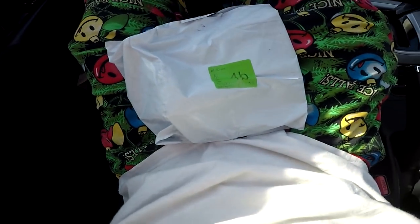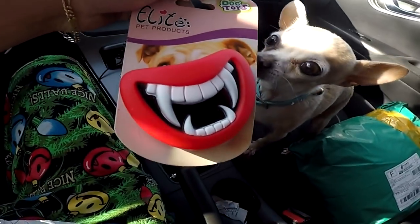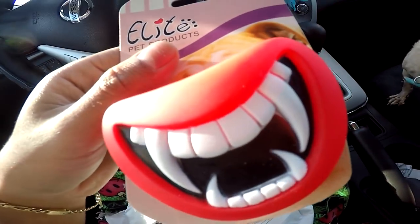Child support? What the hell? We got a package from child support. Thank you so much for sending this stuff in. What the? This smells like kiddie pool.